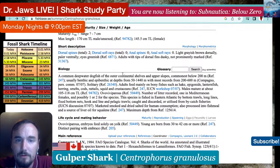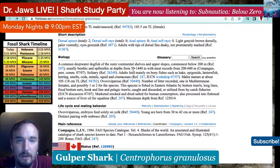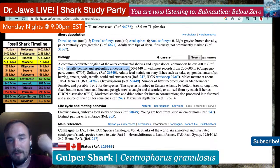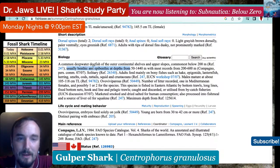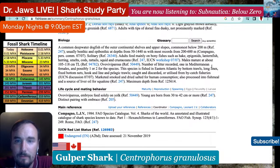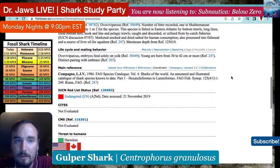Cool. A common deep water dogfish off the outer shelf and upper slopes, usually benthic and epibenthic. That's actually cool that they make a comment on that, because in that clip I was talking about the spiracles, how if the shark is eating prey on the bottom, it can pump all that sand through its gills and spiracles. It's interesting that there's a note here that it's usually benthic and epibenthic, meaning it spends a lot of its time near the bottom. Adults feed mainly on bony fish such as hake, epigonids, lanternfish, herring, smelts, cods, rat tails, squids, and crustaceans. Very cool.